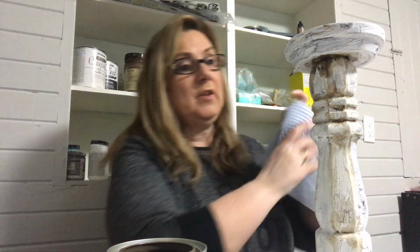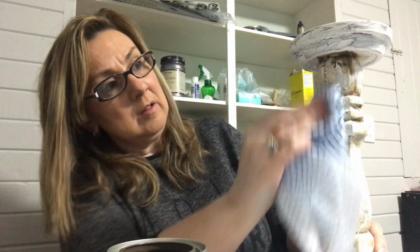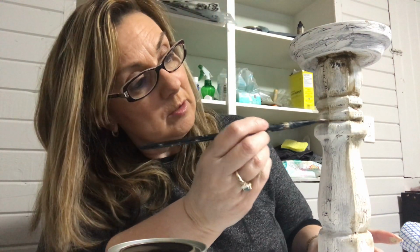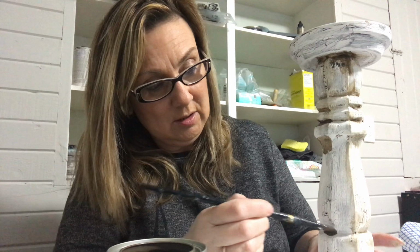Then go back down over with the dry cloth and pull it with it. But you don't want to pull too much that it looks muddy. If you find anywhere that's a little too much, then go over with a baby wipe and just pull it back. And again, just go back in underneath here where it would be shaded, and in here.